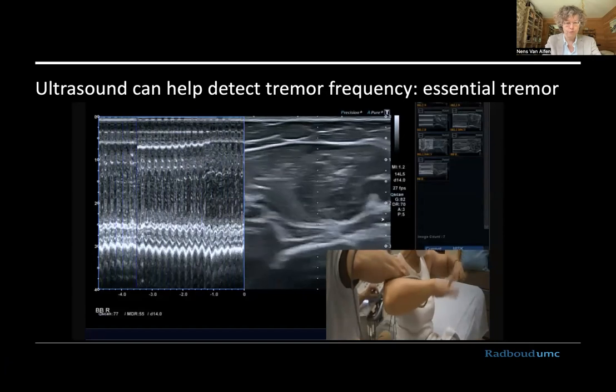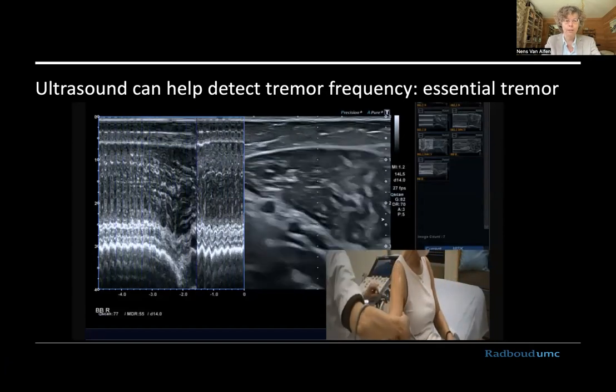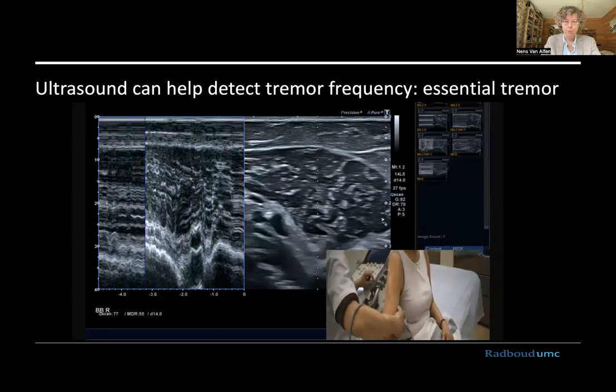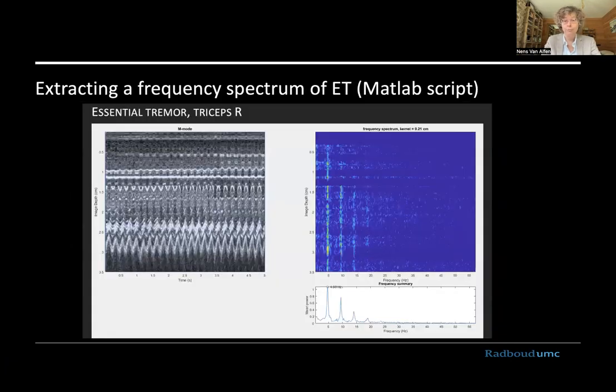You can count the seconds that are on the M mode line and then recalculate the frequency, right? So that's what we do. This is sort of a helpful tool. You can do that in a MATLAB script or maybe Python if you have a programmer at hand. And you can extract the frequency spectrum. And you can see here that this is a 4.6 Hertz frequency.